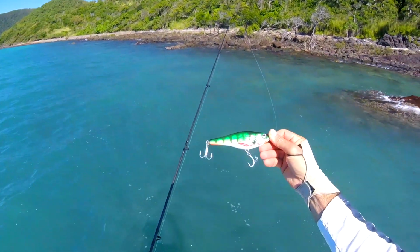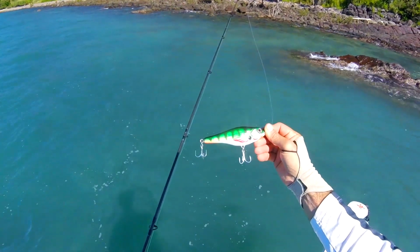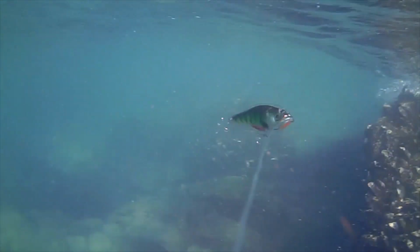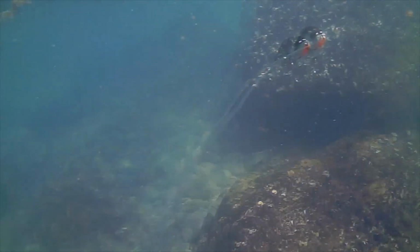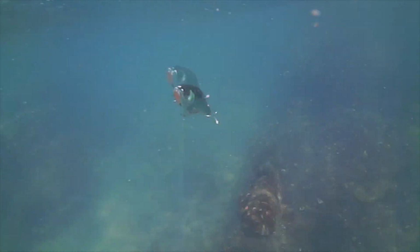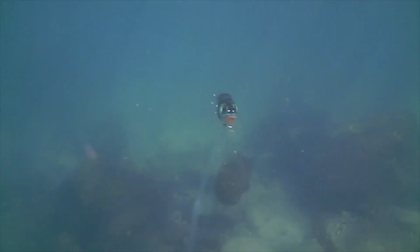I tell you what, a lure this size, you're going to get more legal size fish. Normally I fish something maybe an inch or two shorter than that, but that's the challenge today, is to catch legal fish on these lures. And so far, if that one fish there is an indication of what we're going to get, we're going to have a good day.